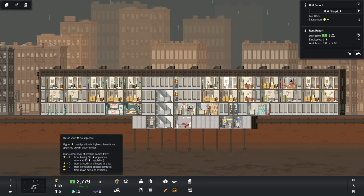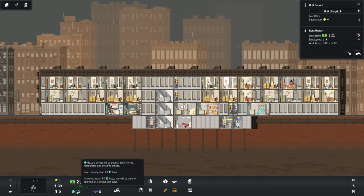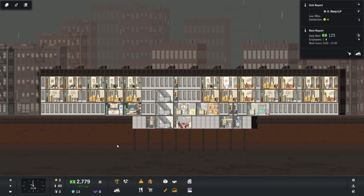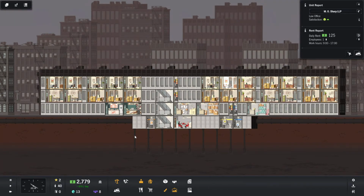This is your prestige level. This is your buzz. Once you reach 50 buzz, you'll be able to spend it on a media campaign. And we have 8 influence. Once you accumulate 10 influence, you'll be able to leverage your influence to improve your building in a multitude of ways. I'll be curious to see what that is, actually.